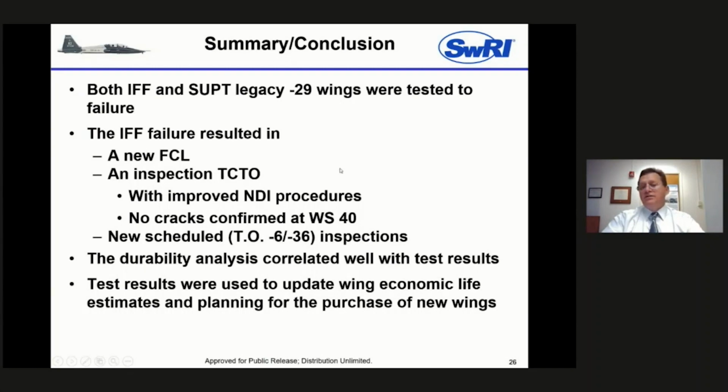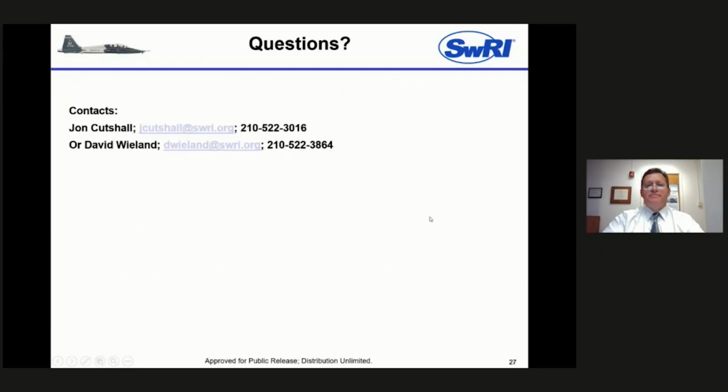The durability analysis correlated well with test results, and the test results were used to update economic life estimates and planning for the purchase of new wings. Unfortunately, we're not allowed to present those economic life results, but over the past 2.5 years since the completion of this work, the economic life predictions have kept Dash 33 wings available as they've been needed in the fleet. And that completes my presentation.